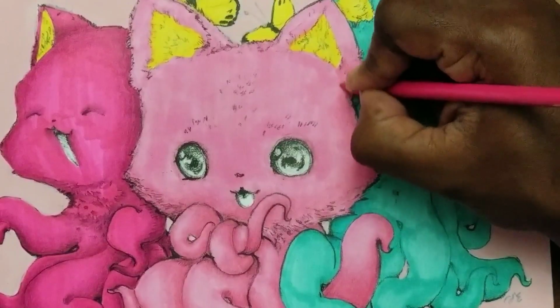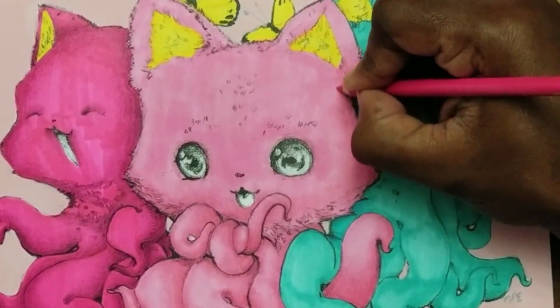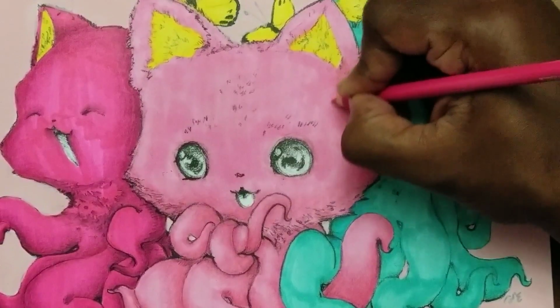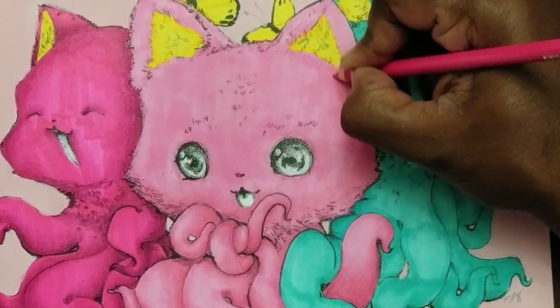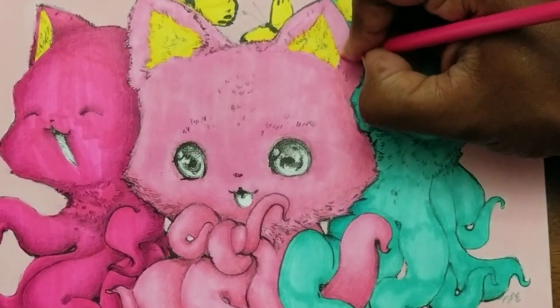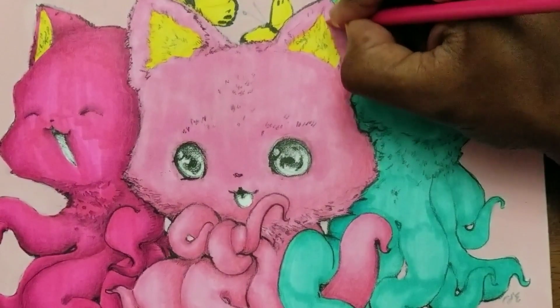And also, beauty is in the eye of the beholder. You might look at it and you may not like it. The next person will look at it and love it. And that's what's so cool about art in general, really.